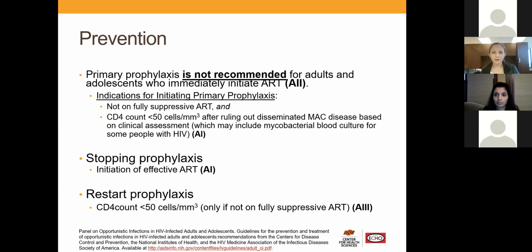But if somebody just follows up for new initiation in the clinic with us, as long as we're starting antiretroviral therapy, we don't start MAC prophylaxis. Since we're not doing primary prophylaxis, you wouldn't necessarily restart unless their CD4 count drops and they're just not on antiretroviral therapy.